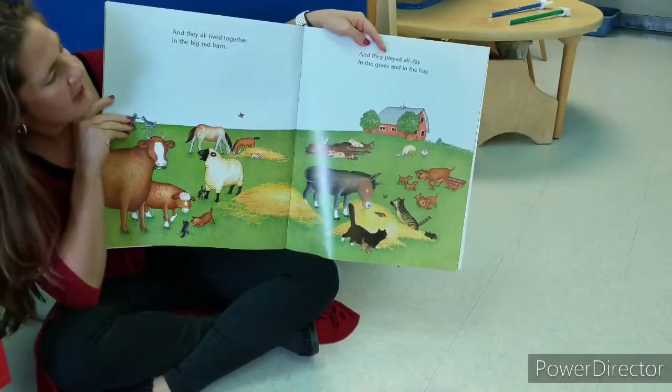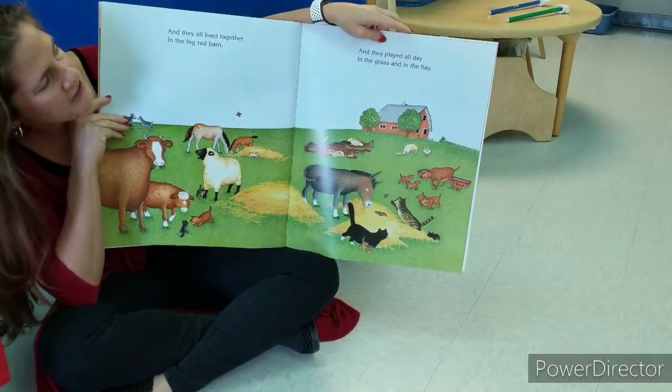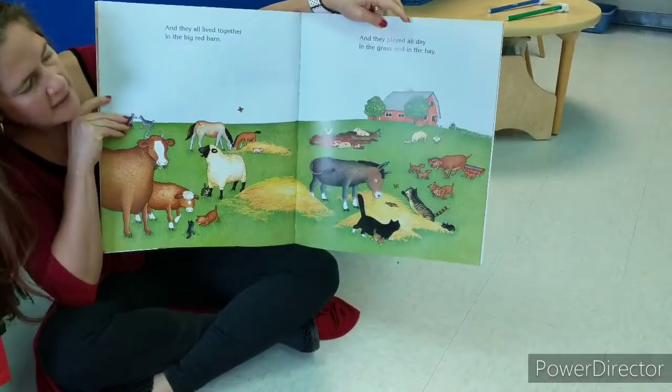And they all lived together in the big red barn. And they played all day in the grass and in the hay.